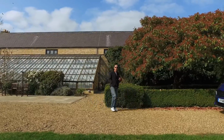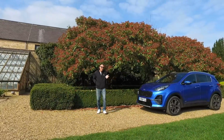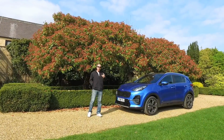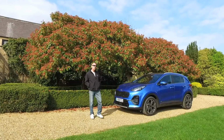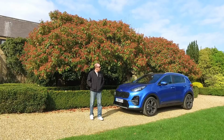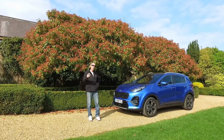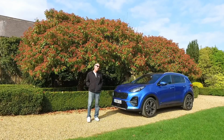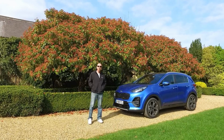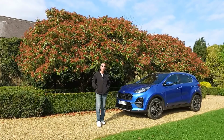Today we're going to be taking a look at the new Kia Sportage. For those of you who don't know Kia, which there can't be many of you because it's such a well-known brand these days, you'd be pleasantly surprised to know that in 1944 Kia started out as a bicycle parts manufacturer. Just goes to show, a few years later, they're now producing a car that is vying for the number one spot against the Nissan Qashqai in the small SUV market. Let's take a look around the car and see what we think about value for money and whether it's something you might be interested in buying.